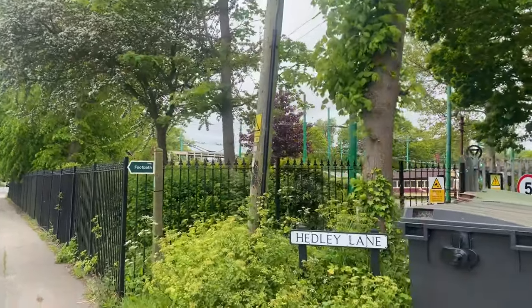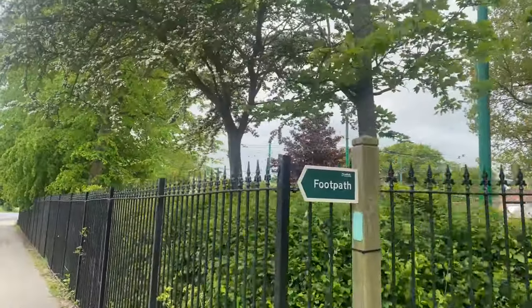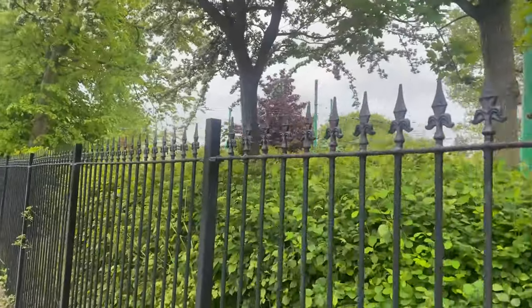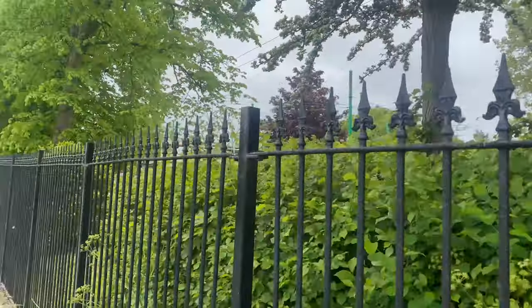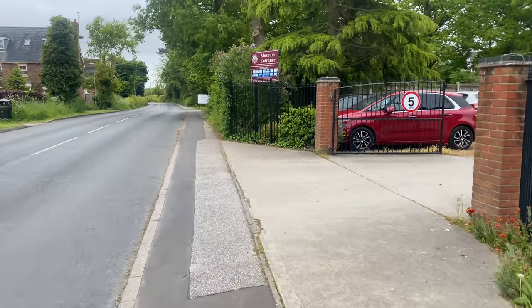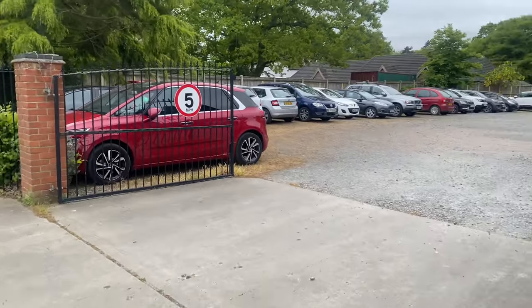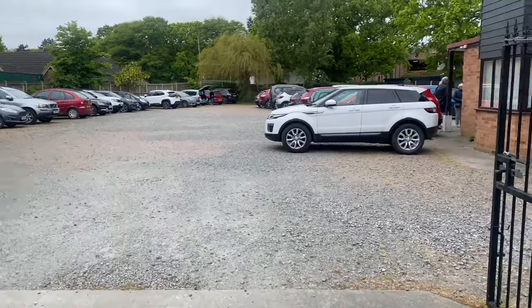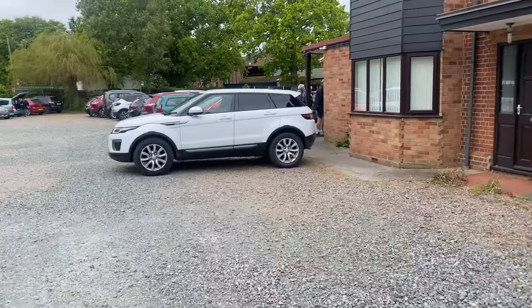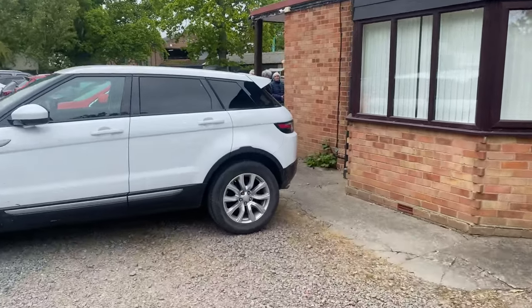So apparently this is all set in an olde-worlde environment. So it looks like they've got trains there as well. Excellent stuff. There we go. I think this is it. Is this how we get in? Just need to find out. That's around here somewhere. Right.